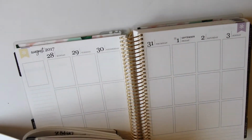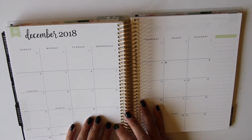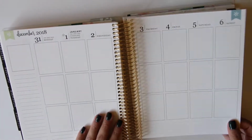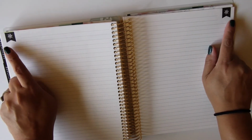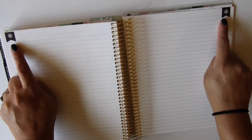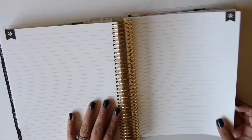I'm excited. I really am. So it looks like all of my months are here and the tabs are here. So that's good. And then you get your notes pages. What I loved about the notes is that they're very simple. These are black. I wish that these were black throughout the planner, just for me. But I would probably just cover this up with a little strip of washi tape that would mark off what that page was. So no biggie on those.